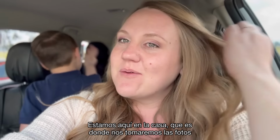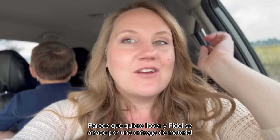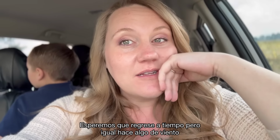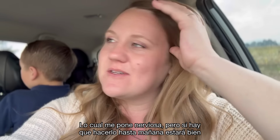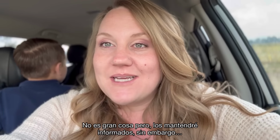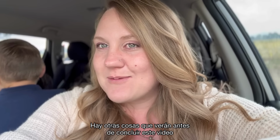Okay, we're here at the house site, which is where we're gonna take the pictures. It does look like it's gonna start raining, and Fidel got delayed trying to get some materials. So we're hoping that he makes it back before it starts raining, but it is also pretty windy. So we may have to postpone this until tomorrow, which is a little nerve-wracking for me, but it'll be okay. It's not a big deal, but I'll keep you guys updated. Regardless, we still have a Rosario to go to tonight. So we have a couple other things to show you guys before we wrap up this vlog.